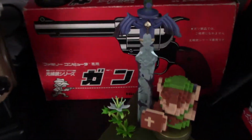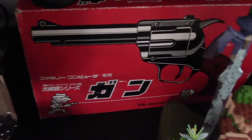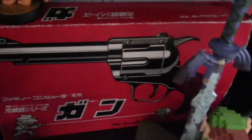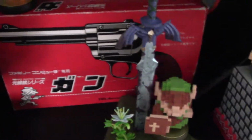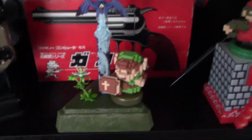And then back here I have a Famicom gun. This is a light gun. Obviously it wasn't released in the United States. It looks like a revolver. When you open it up, it doesn't make any indications that it's not a real gun. So I got that because, you know, I've always wanted one. I found one in the box for fairly inexpensively.